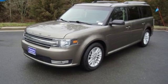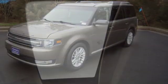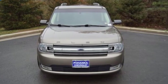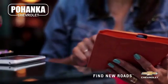Consumer Guide writes, the Flex is otherwise quiet with little wind or road noise penetrating into the cabin. Ford, where tradition meets innovation. See it for yourself when you take it for a test drive.